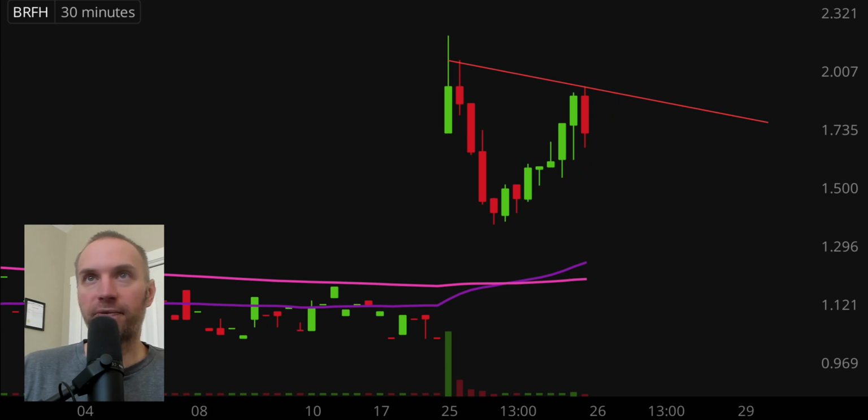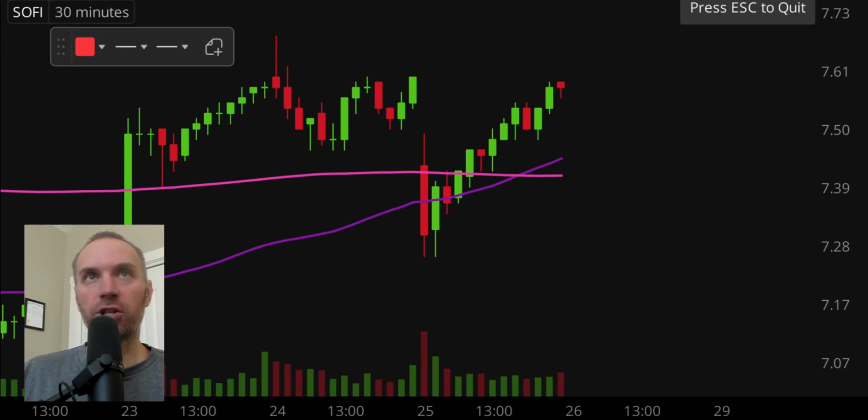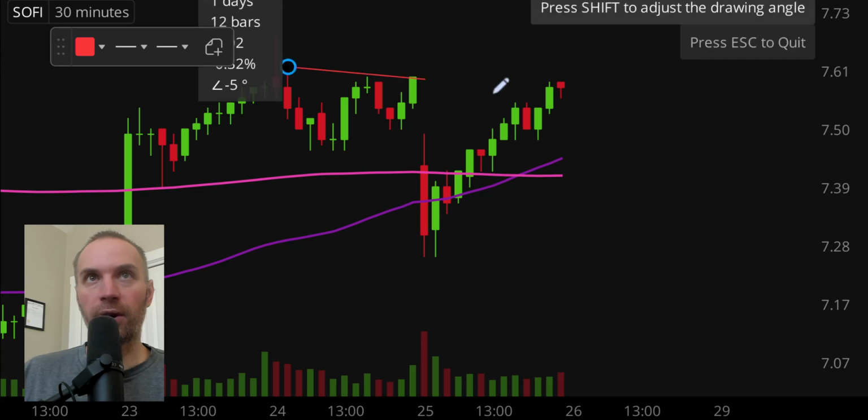But all things considered, if you like this price range, if you like these sorts of potential scenarios, I think it's one worth keeping an eye on. Next one, SOFI, same general idea of what I just talked about with the previous one. I think there's this trend line right here is something that, oh, I miscalculated.